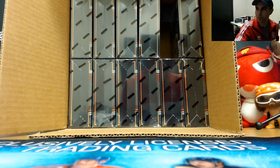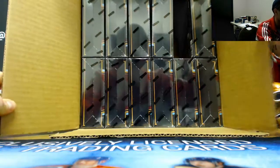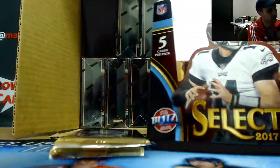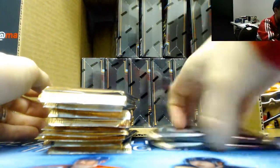Alright, guys. We've got Select Football in the house. 11 boxes. There's one box missing from the case that was cracked open earlier by Ryan. Looking for some big rookies here in the 2017 draft class. Appreciate everybody joining. I'm going to blow through all the base. Call out all the numbered hits and autos and parallels, all that good stuff.